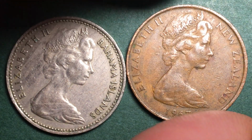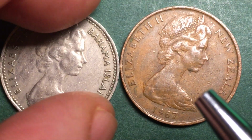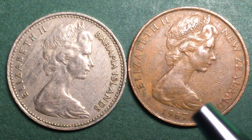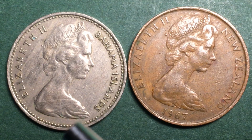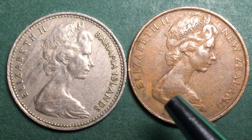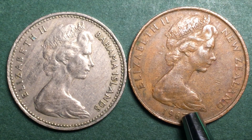Well, what happened was New Zealand in 1967 decided to go to decimalization of their currency. In other words, to make all of their coins a percentage of the New Zealand dollar. The Bahamas had just done that the year before, in 1966. So they said to the Royal Mint, "Can you make us some of these dollars?" And the Royal Mint said, "Of course. How many do you want?" Not some of these dollars, some of these 2-cent coins. And the Royal Mint said, "How many do you want?" And New Zealand said, "We want to have 75 million of these."